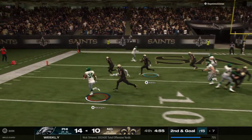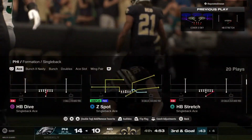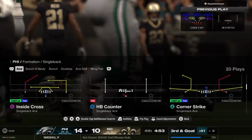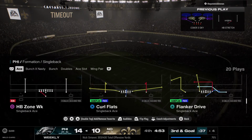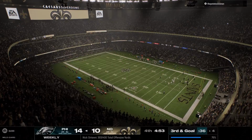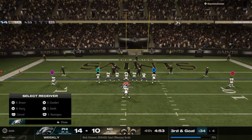Going ground game again here. You know, not a ton of yards, but still showing that commitment to the ground game. The type of run that keeps the defense from loading up in coverage and focusing entirely on that passing game. Buckle up. It's 3rd and goal.